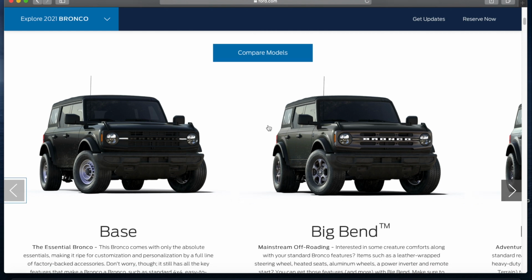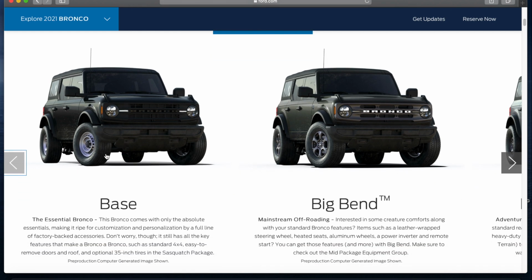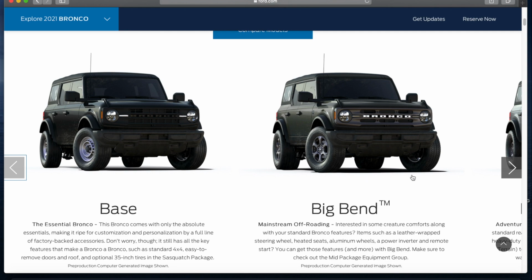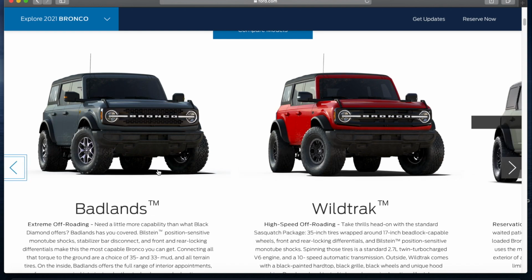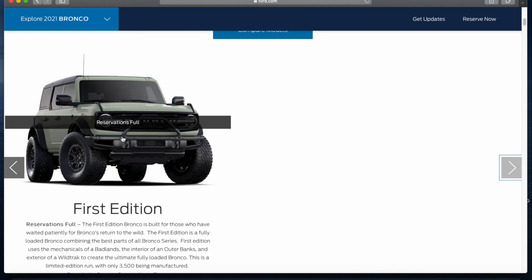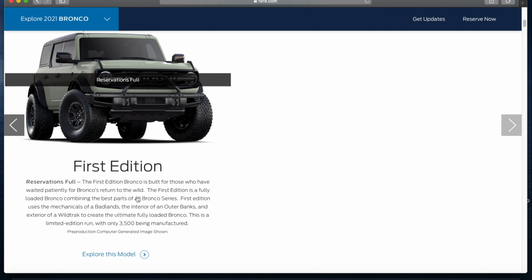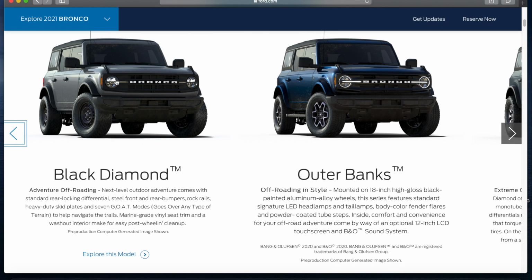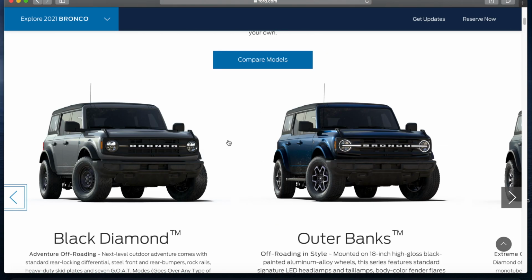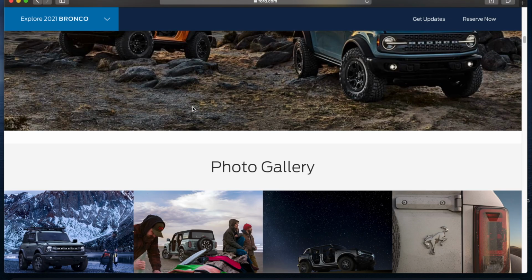So, the different trim levels that they have, we have the base model, which I believe starts at a 28.5, and then we have the Big Bend, Black Diamond, Outer Banks, Badlands, Wildtrak, and then the first edition. And the first edition reservations are already full, but only because they had 3,500 of them. So that tells you what the real hype is. And they also have 2 doors and 4 doors. Here's shown the 4-door. They also have the Sport. So as you can see, there's the 2-door, there's the 4-door.